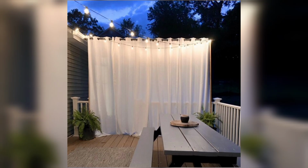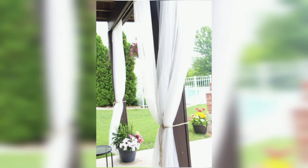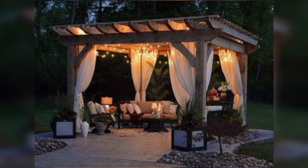Enhance your outdoor oasis. Patio cottage idea.